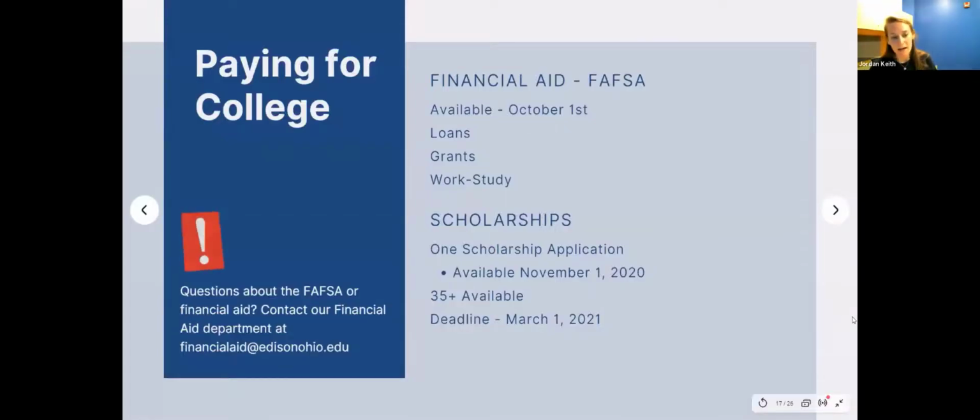And so now moving over to paying for college. I know this is a big conversation because you always wonder, well, I want to go and get my degree, but how am I going to pay for it? So your first step is going to be filling out the FAFSA, the Free Application for Federal Student Aid. That is available now. It came out October 1st. It comes out October 1st every year.